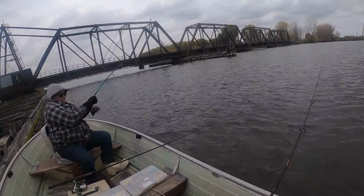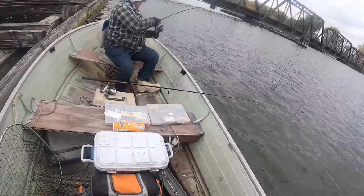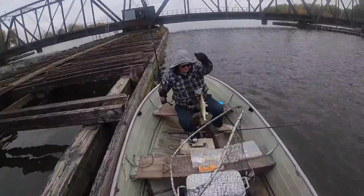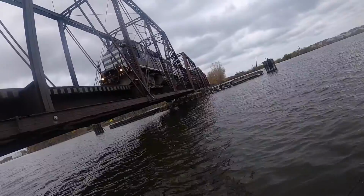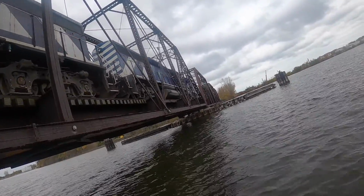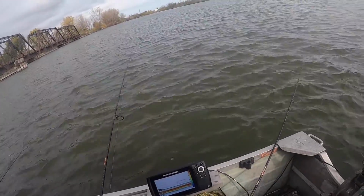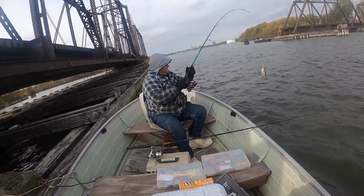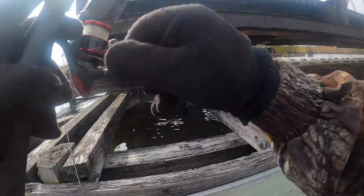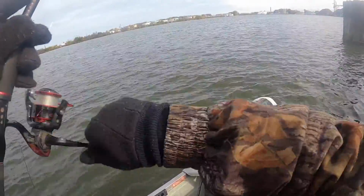You got one? On the jig again? Oh, I don't know if I'd try lifting her, but okay. I'll be danged. Well, I think we know what's biting here. Oh, something's grabbing it. I think it's a rock bass. Yeah, that's a better fish, I think.